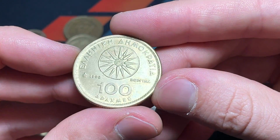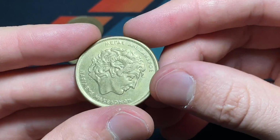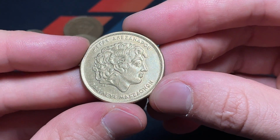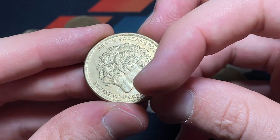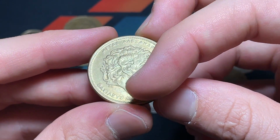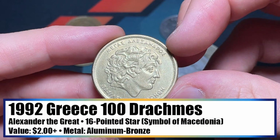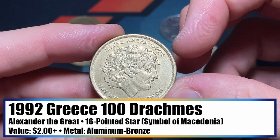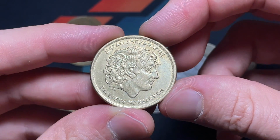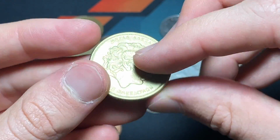And then we've also got 1992. This looks like 100 drachma, with somebody who looks like he's been on some tetradrachm coins that I believe say Basileus, like the King of Macedonia, but I can't exactly read what that is saying right there. Maybe Alexander. It could be Alexander the Great, because that would make sense. He was a Macedonian king, and I would be pretty impressed.